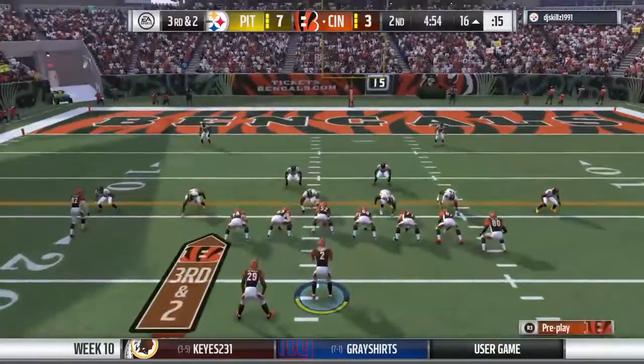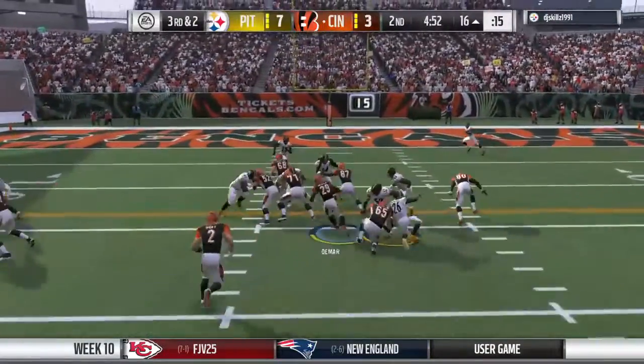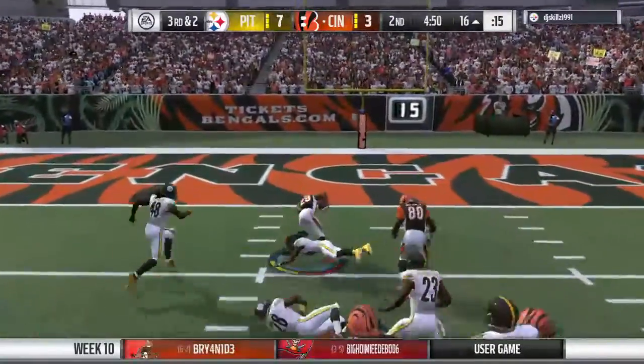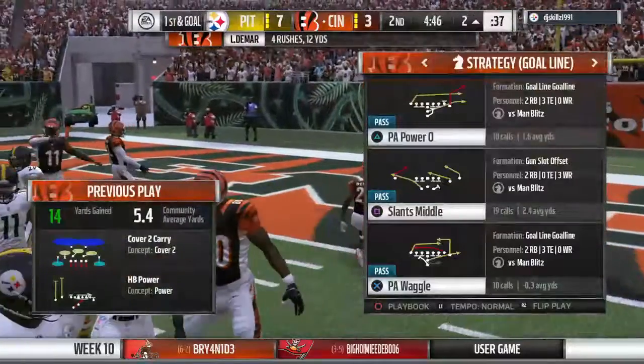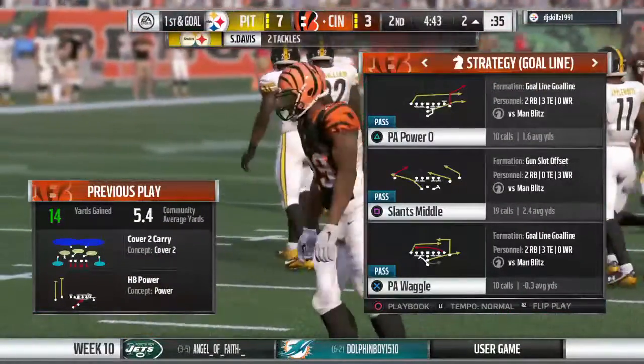Looks like a nickel set here defensively on 3rd and 2. Yeah, maybe expecting a throw. And he won't have the touchdown, but he will have the first down as he's tackled at the 2. Love the run right there.